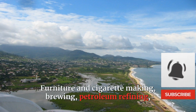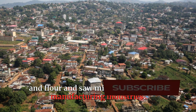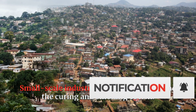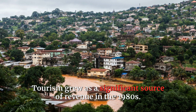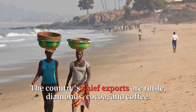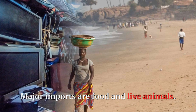Furniture and cigarette making, brewing, petroleum refining, and flour and saw milling are the chief manufacturing industries. Small-scale industries include weaving and the curing and smoking of fish. Tourism grew as a significant source of revenue in the 1980s. The country's chief exports are rutile, diamonds, cocoa, and coffee. Major imports are food and live animals.